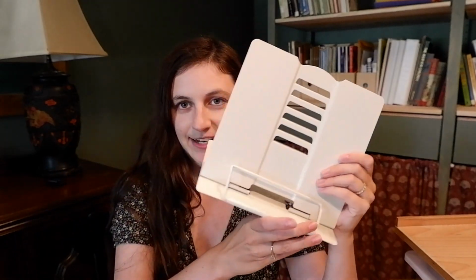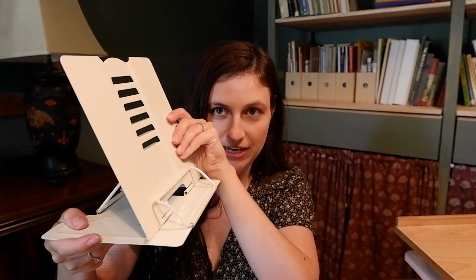Okay, so next thing. It's a book stand. It's a metal book stand. I think it was like $10 on Amazon. I think this will be really great if we're trying to draw something out of a book, or if we just want to have a book in front of us without holding it. I've probably needed this for years. I think you could use it as a cookbook stand or something like that too.